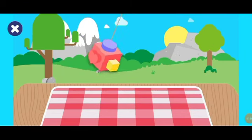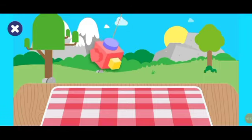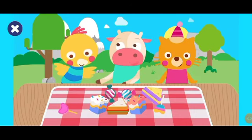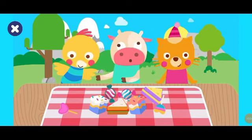Pinata, what do you think we can find inside? You have to touch the square to open it. How many sweets! I think our little friends are hungry. Shall we feed them? Howie wants a circle. Candy, please.